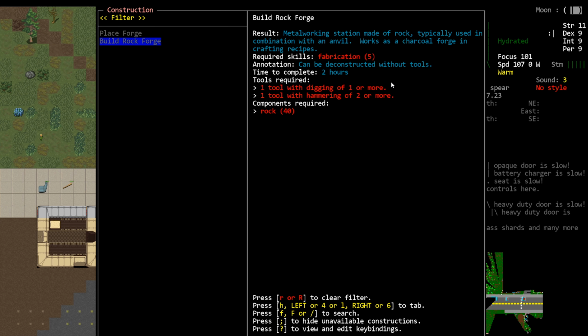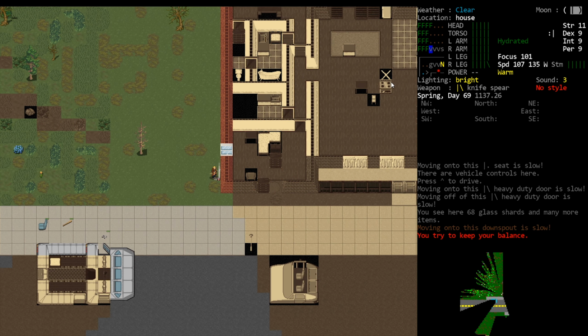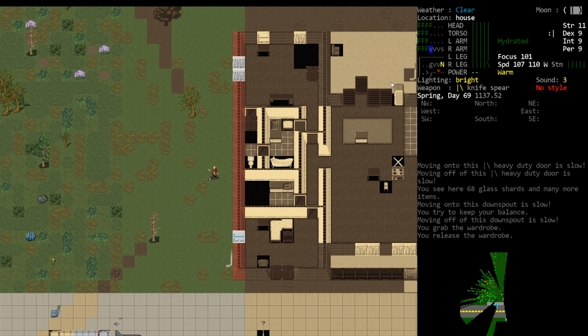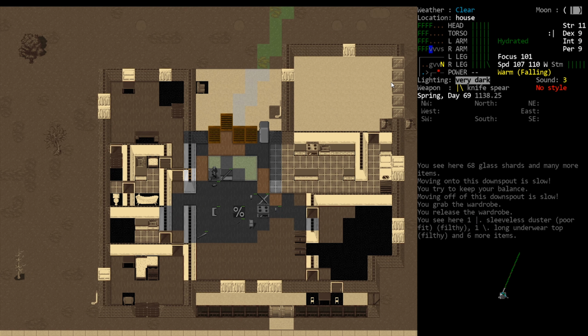Rockforge, Fab 5. We have books that'll take us to 4. What does the kiln need? Charcoal kiln, Fab 3. We do have a shovel, so we don't need to worry about the digging tool. Let's block this back up a little bit so we don't have zombies getting in too easily. Fab 4 we can get. Fab 5 will be a little bit more tricky.